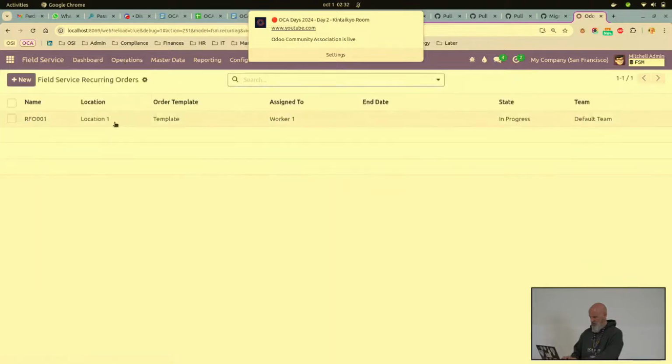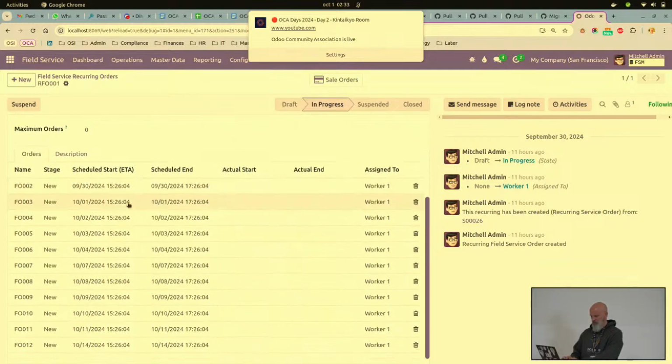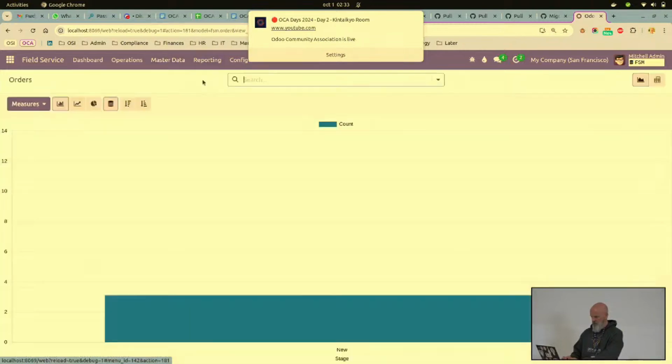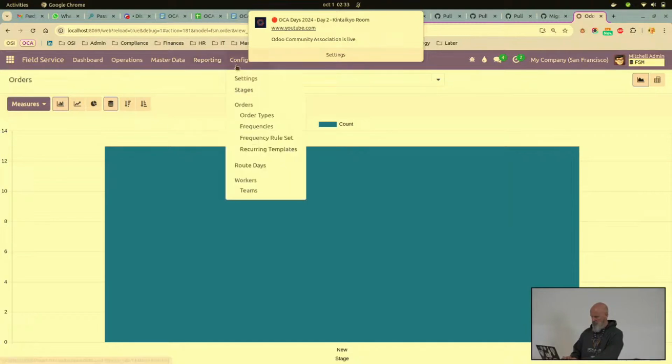We got our recurring order here, so you can see all the other ones scheduled on that recurring order. So master data, I mentioned pretty much everything here. On the reporting, some data based on the orders, day routes, equipment. So just a standard pivot view here.